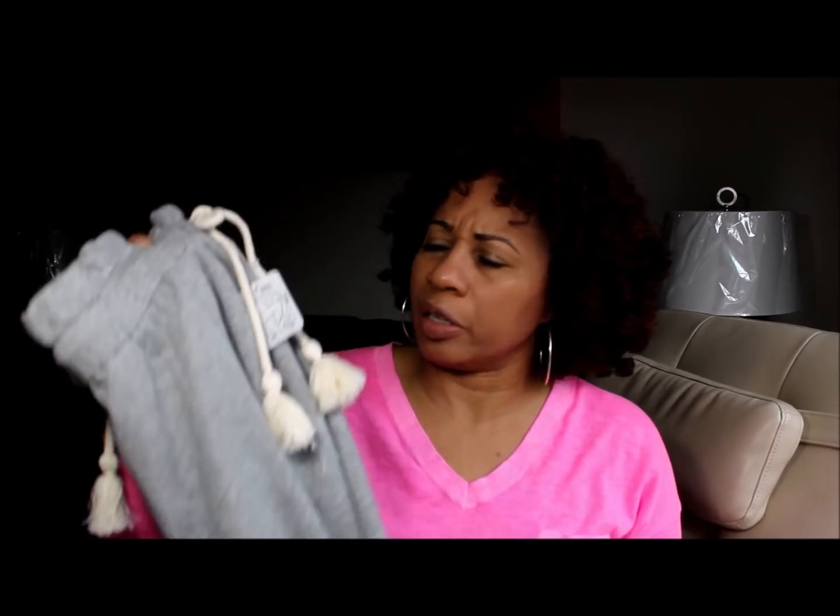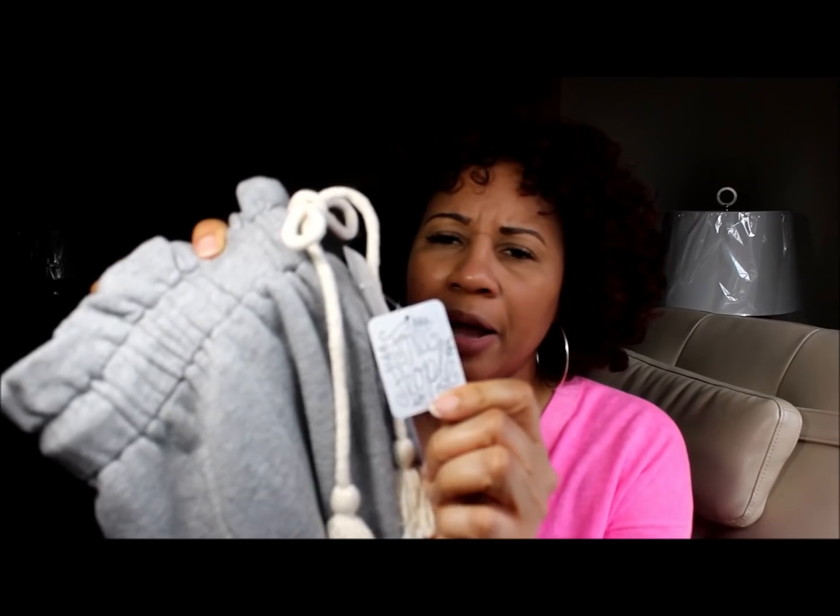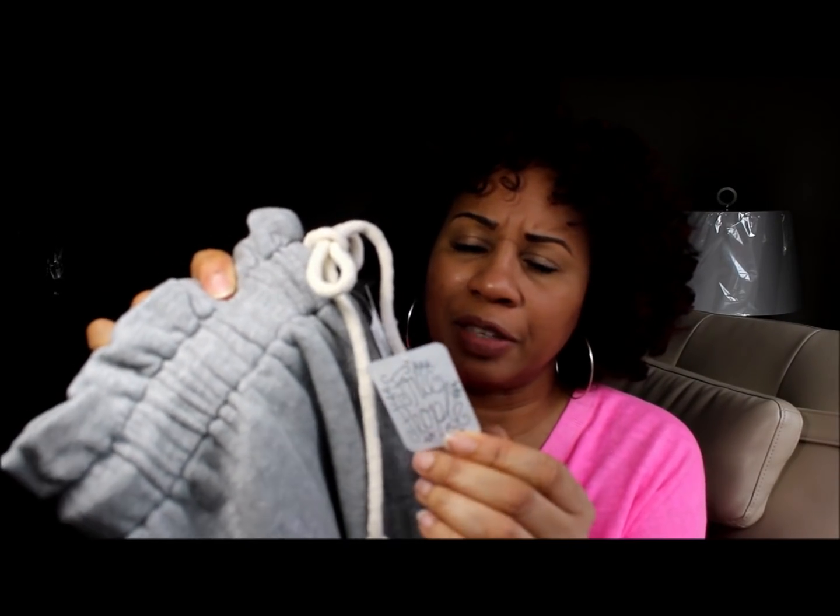But I love this, and I couldn't believe they sold this for $12, because the retail price on it at Free People is $78, and Free People ain't cheap. And this thing was $78 at Free People. So we'll see if I keep it or not.